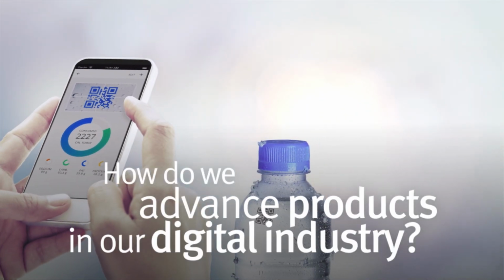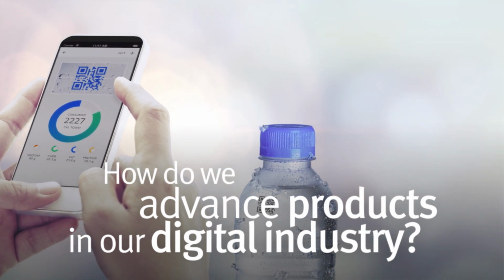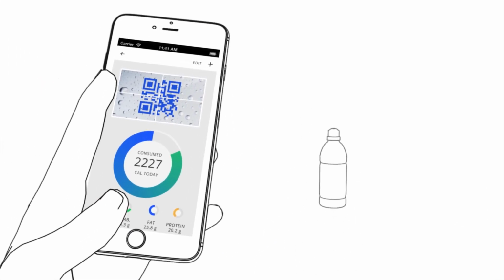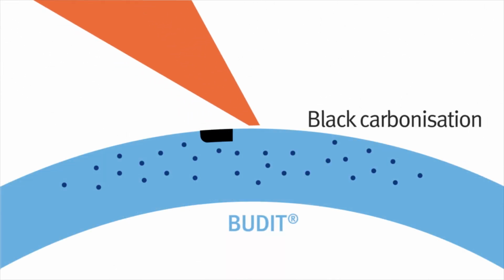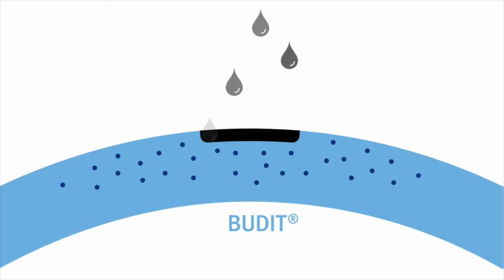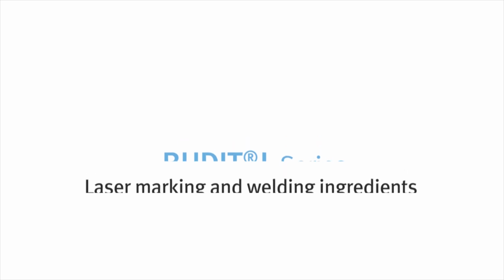How do we advance products in our digital industry? Laser technology is key. Customized barcodes give products a unique identity. Laser light creates carbonization, and the black marking underneath the surface is superior to inks. It is durable and withstands abrasion, harsh weather, and chemicals. The BUDIT L Series is even safe for food.